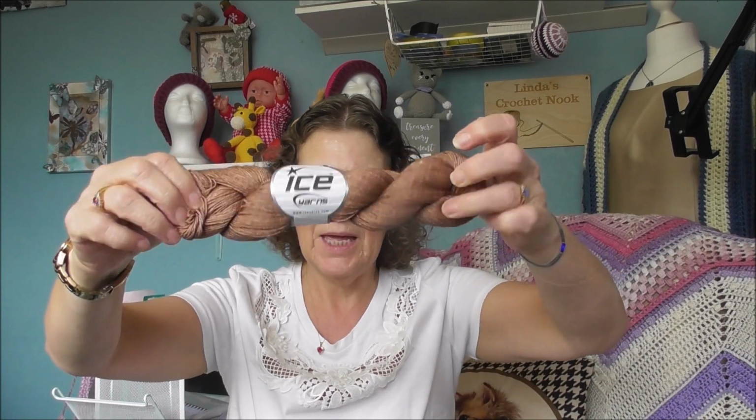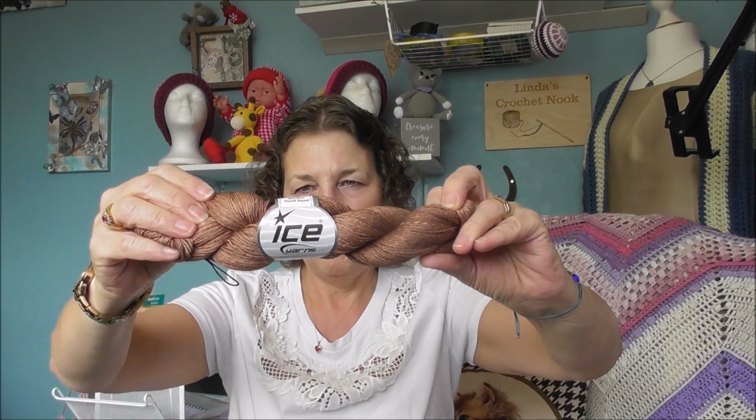I'm just going to take one out, so excuse the crinkle. And there are 50 grams in here, and I've got 330 meters. It's a 2-weight, but I've got 3, 6, 9, 12, and I've got well enough there to make a shawl or a poncho.